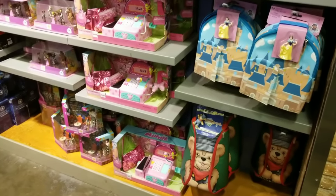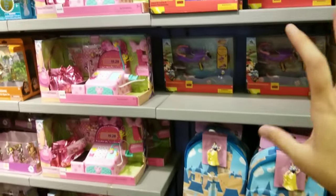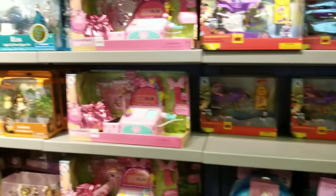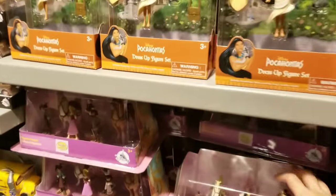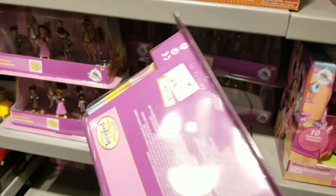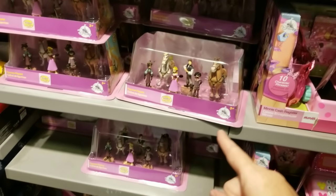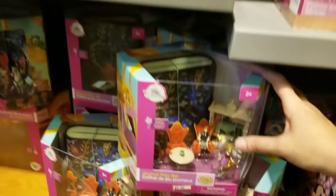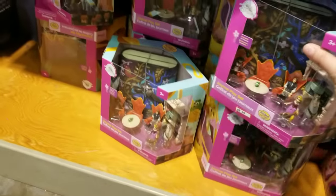Quick scan of what they still have in stock from last week. They have the play mats. They have a lot of the roasters still left. The Elsa figurine sets are $2.99. The Tangled is the only thing I did not check on the price point, $4.99. So that right there I feel has had a price drop, but I could be wrong. And then they have the journal playset down here, which is just $9.99.